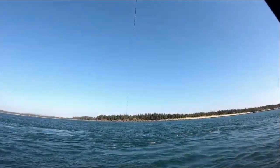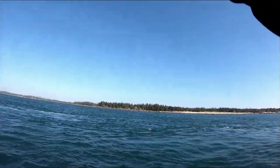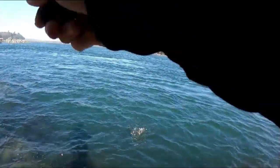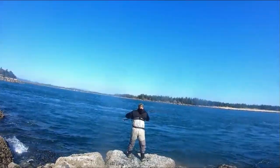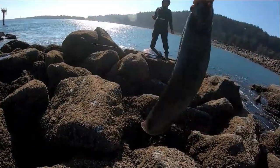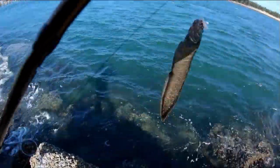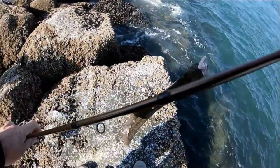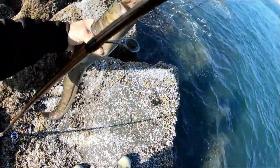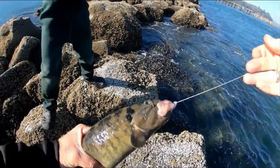There we go. He's in the rocks, but he's coming out. Oh, it's another monkey face. Monkey face, yeah, baby. Look at that. I'm just gonna shake him right off. All right, so as you can see, these things are ugly.